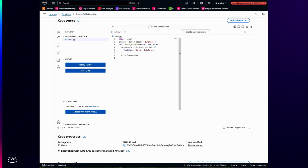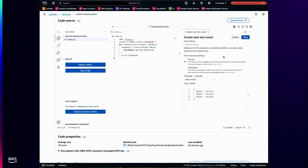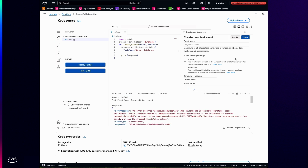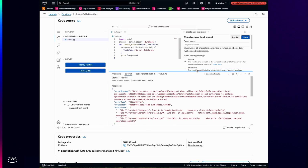And I'm just using a blank test event. It's not really looking for anything here. So we're going to invoke the function. And if all goes well, we get an error, right? So access denied in this case. So even though the role had a policy associated with it that should have allowed it to delete the table or drop the table, the permission boundary limited the effective permission around what this thing was able to do. So hopefully that helps a little bit.